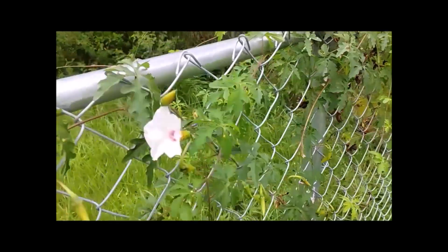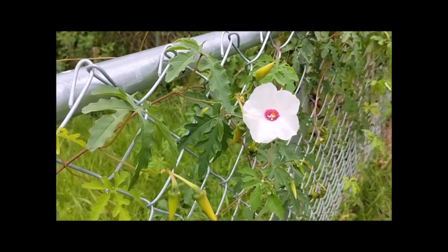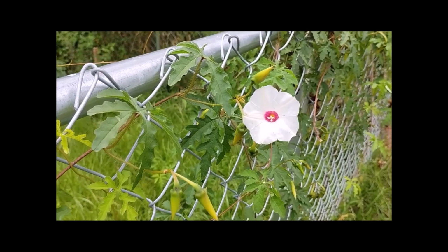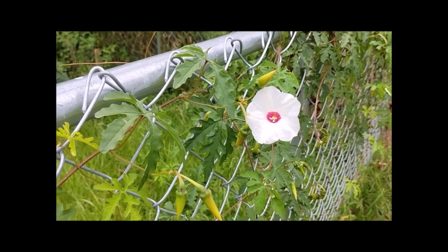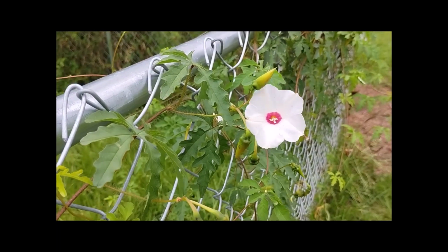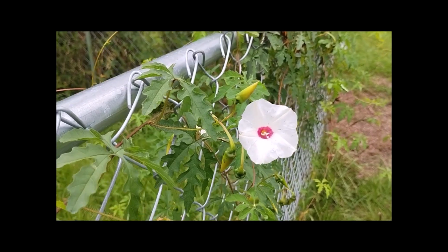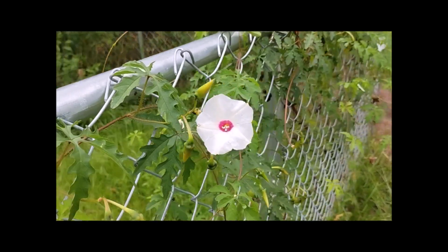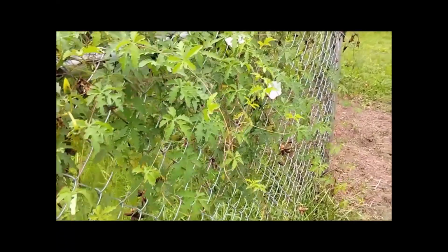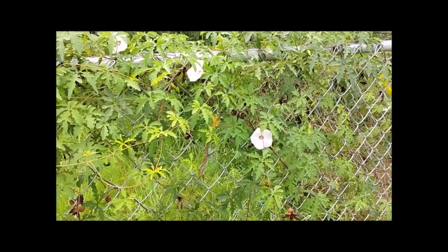So if you have a place to grow a vine, this is a good choice because it's native. You don't have to do anything to it. It relies on natural rainfall. It's in the morning glory family, but unlike most morning glories, it stays open during the day. So it's a nice one to add to your native plant inventory.